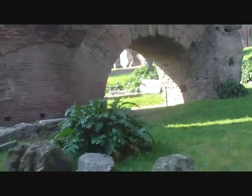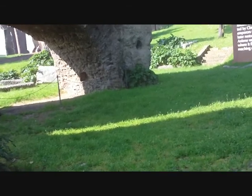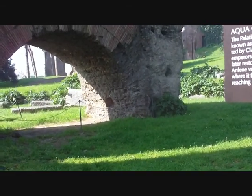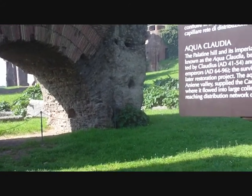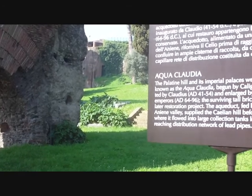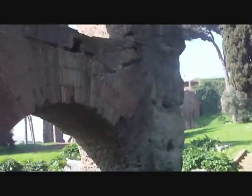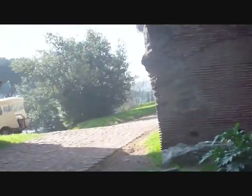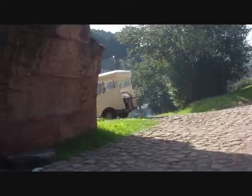So the first thing I've come to here is known as the Aqua Claudia, which I would imagine is a bath. Aqua, of course, is water. So, oh, it's an aqueduct. Yes. So that's what the arches are, basically. Or that's what's left of it, anyway. A water carrying system. Yes, you can see it sort of carrying on in the distance in that direction.